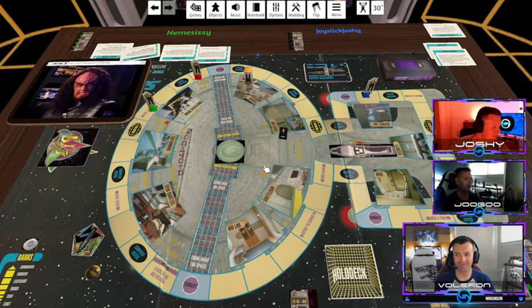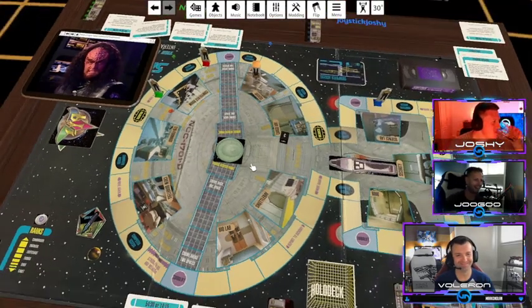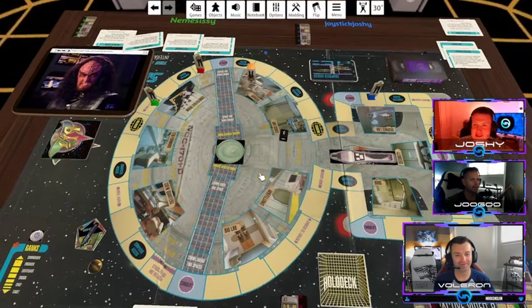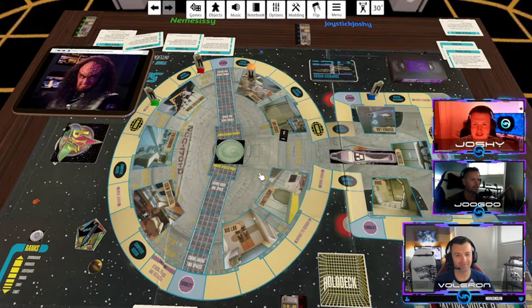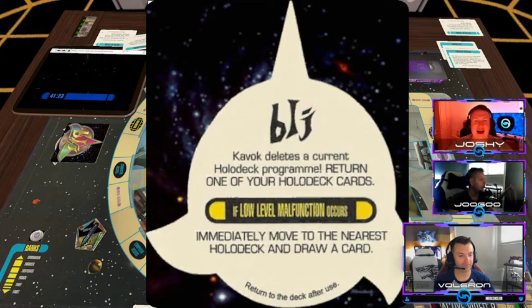Julian. Answer! Yes, Captain Kavok. Speak up. Yes, Captain Kavok. Experience beige. Oh no, low level malfunction. Aw, you always get the good ones. This is a Romulan. Move to the nearest holodeck and draw a card.